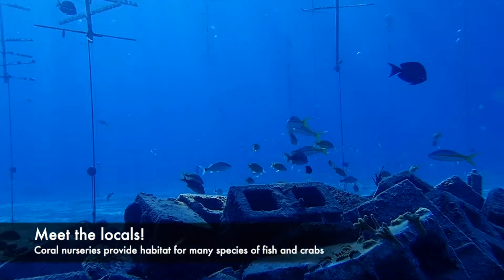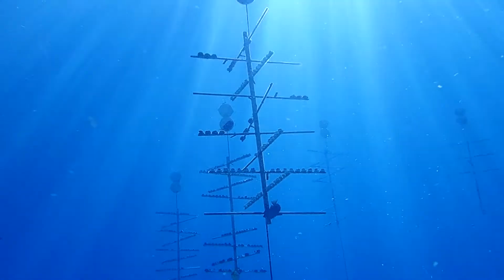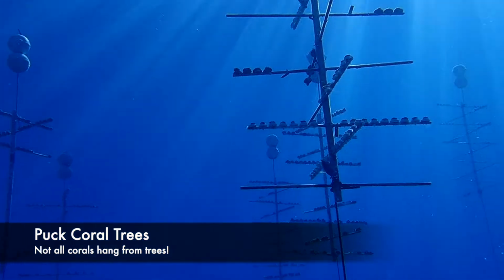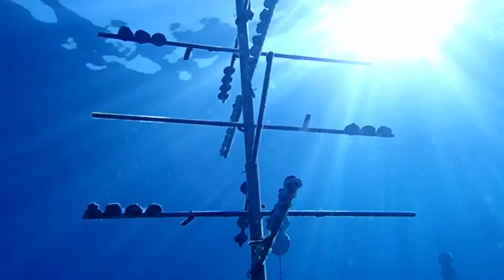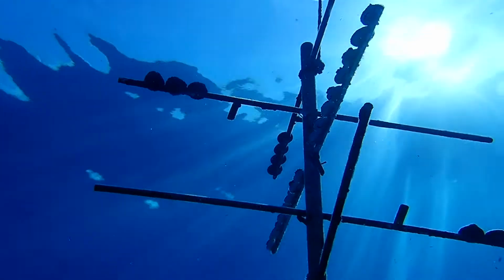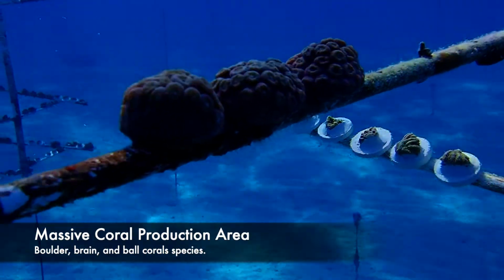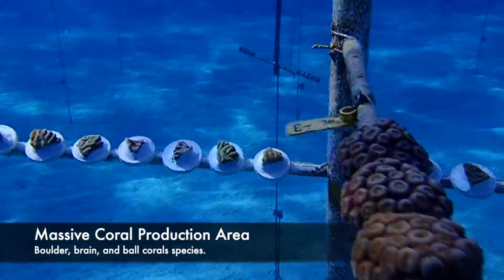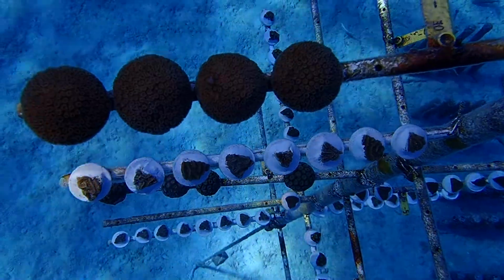Lockpile structures are helpful to help orient yourself in the nursery. They also attract a lot of fish. Here you see one of our older coral trees. Instead of hanging corals, like our staghorn and elkhorn trees, these corals are placed on pucks, which are then attached to the top of tree branches. You can still see some of the epoxy used to attach some of these recently fragged, massive coral species. However, when they get larger, they will grow over the epoxy and begin to move towards the outside of the puck.